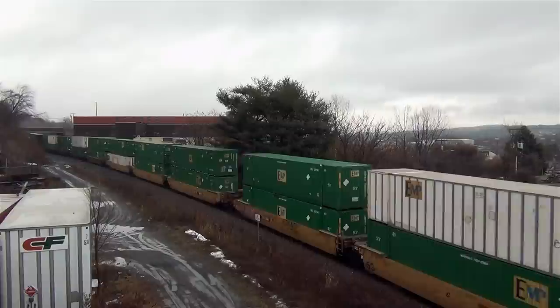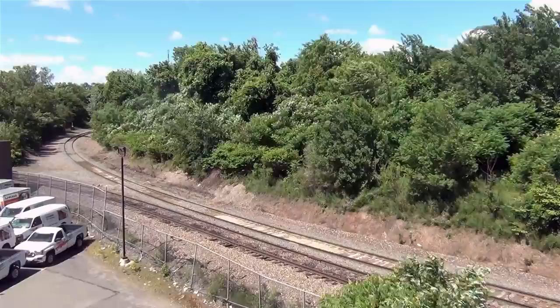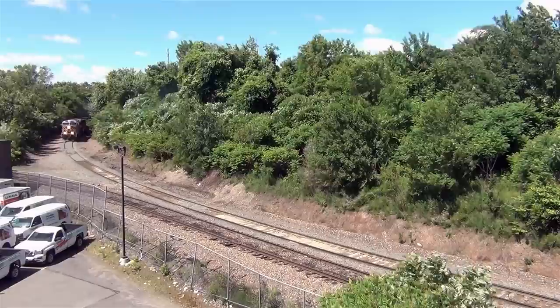CN's last locomotive order for 60 ES-44AC units was placed with Wabtec predecessor GE Transportation in September 2018, expanding the railway's 200-unit order that dated to December 2017. Today, CN now has their own fleet of silver GEs to handle the traffic on its railroad.